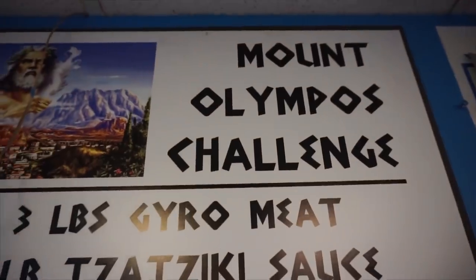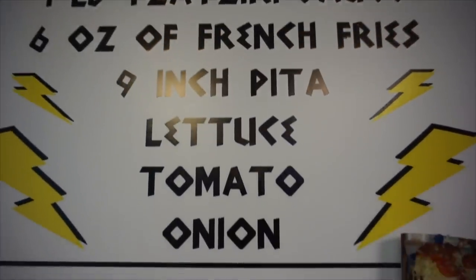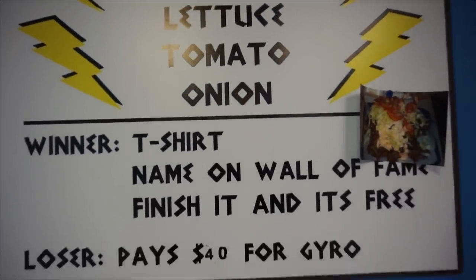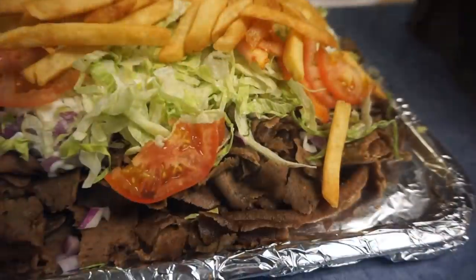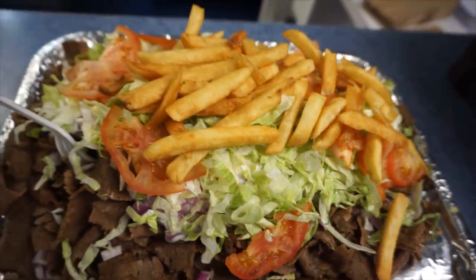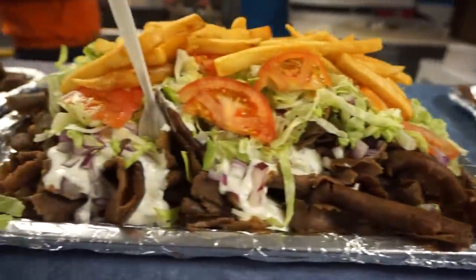Today we're at Olympus Gyro, also some people call it Gyro, to do their Mount Olympus Challenge. It's basically a 5 or 6 pound gyro, which is essentially shaved meat on a pita with french fries and a whole bunch of vegetables. You have 60 minutes to complete it. If you do not complete it, it's $40. And if you do complete it, you get a meal for free and I believe a t-shirt.